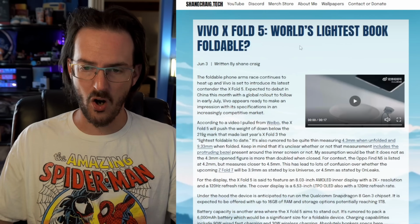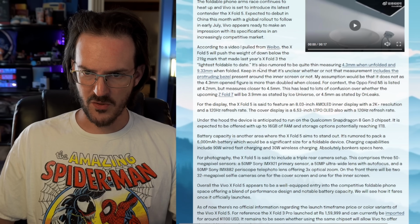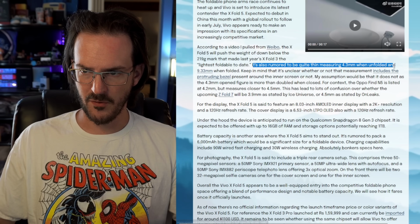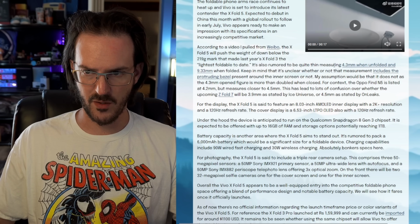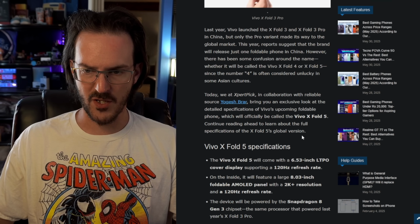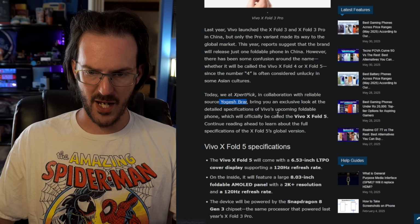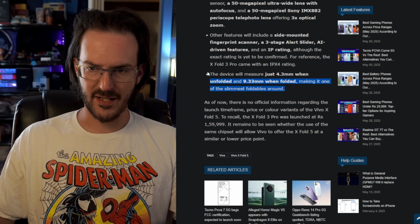If we go back to my article, you will see that I referenced this news post here. It's rumored to be quite thin, measuring 4.3 millimeters when unfolded and 9.3 millimeters when folded. This is coming from this website here, expertpic.com, and this was in collaboration with Yogesh Barar. And you can see, I believe it's down here, 4.3 and 9.3.